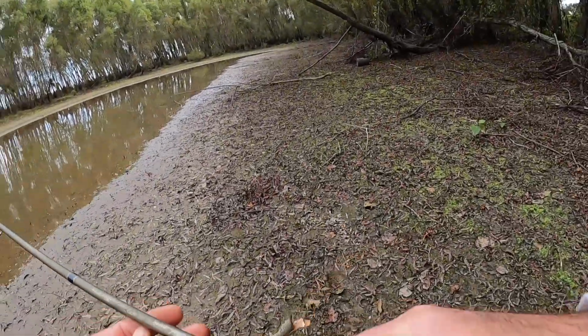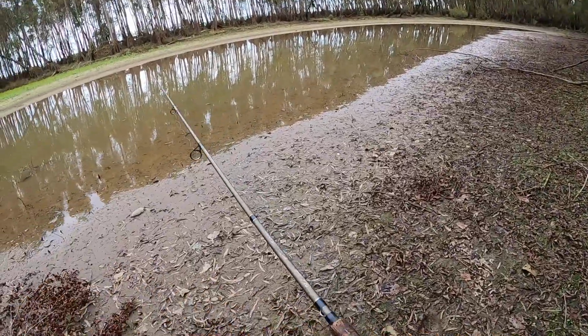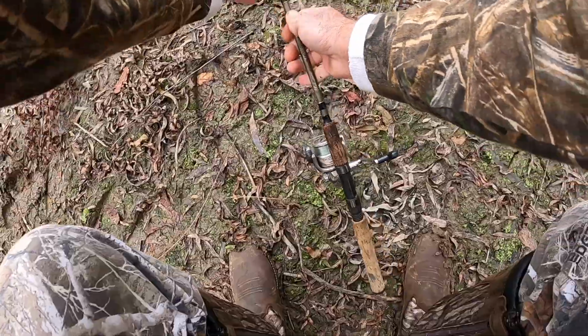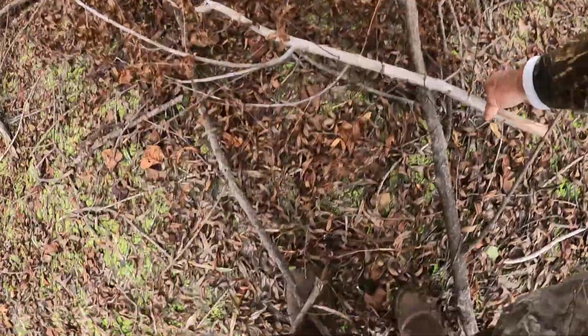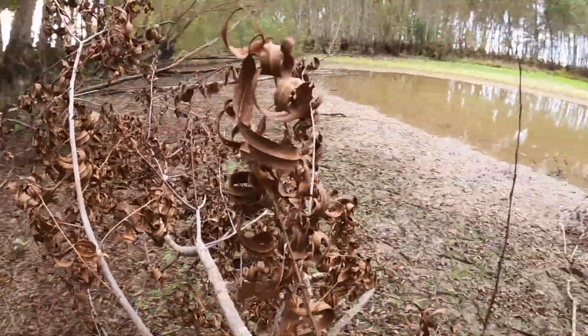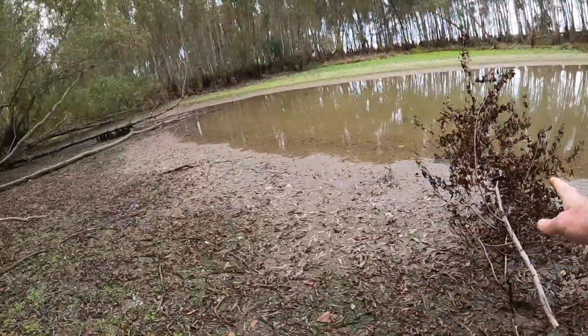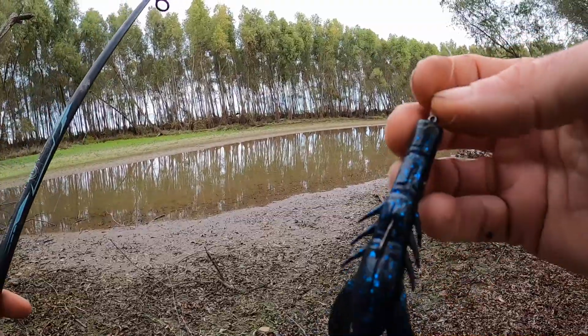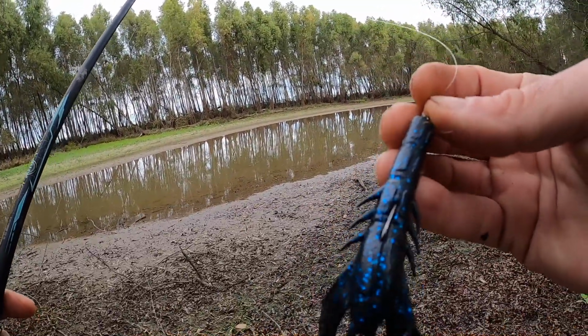I've got a stick here as a bank stick. Let's put that down right there. Add to our walking plank here. And here on one of my bass rods, we have a crack and crawl.